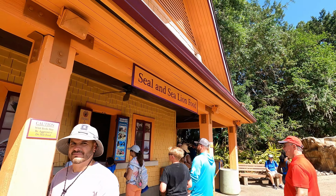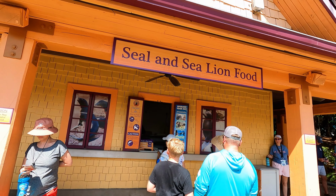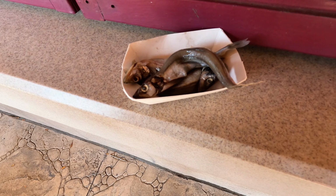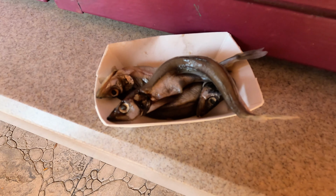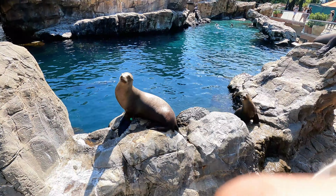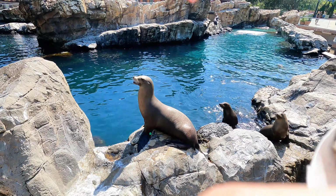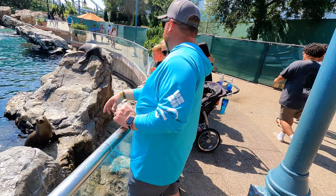This is where we pick up our free fish. It's $8 for 1 tray, $25 for 4 trays. I don't know what kind of fish they gave us, but I got a tray of fish. I hold them close to the best here. Oh, here you go, bud. Oh, good catch. All right, okay, dude. I got you.